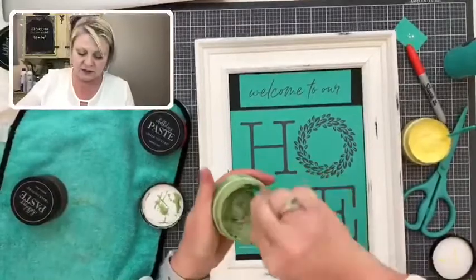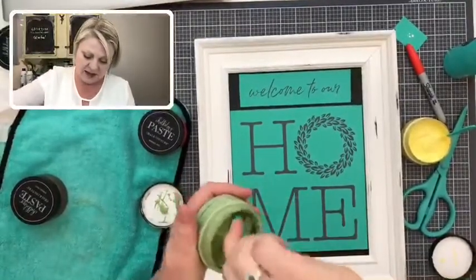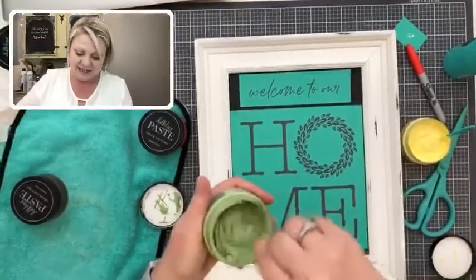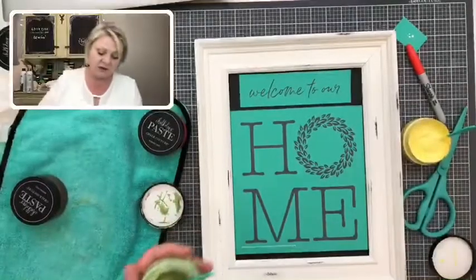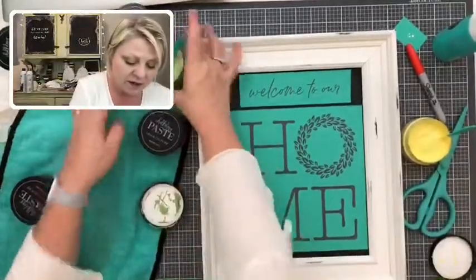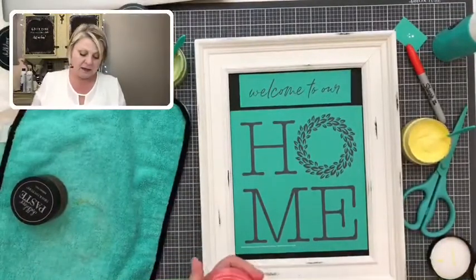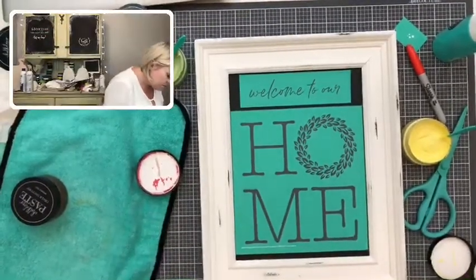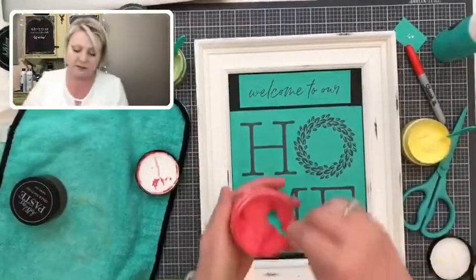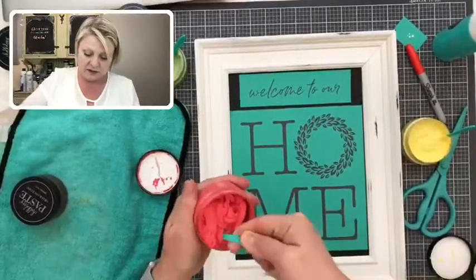So I'm just going to stir it up. You can tell it's sort of gunky. Yes, it is. But it's nothing like the eucalyptus, so... I'm going to spray it and let that sit for a moment. Then I'm going to check my Couture Coral. And that needs a little bit of stirring.